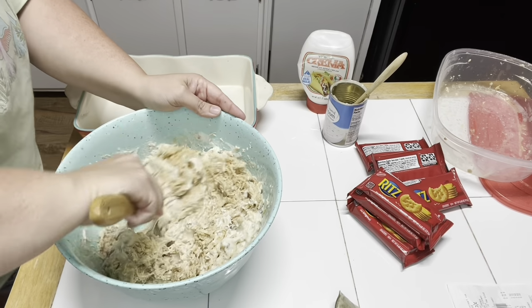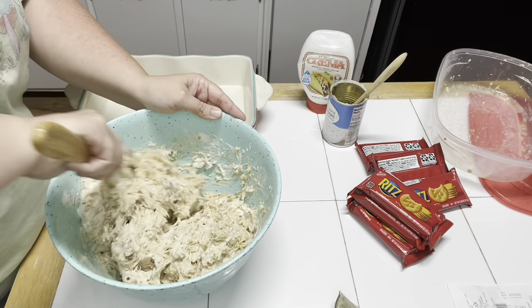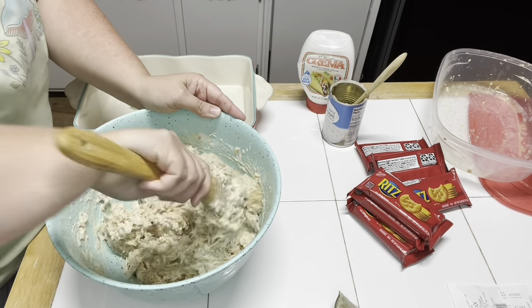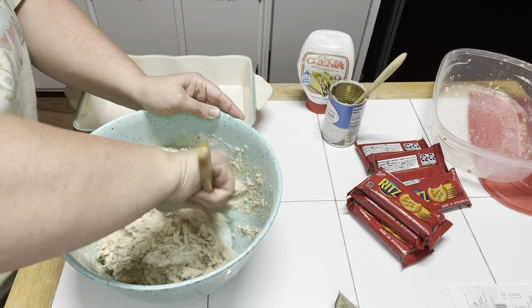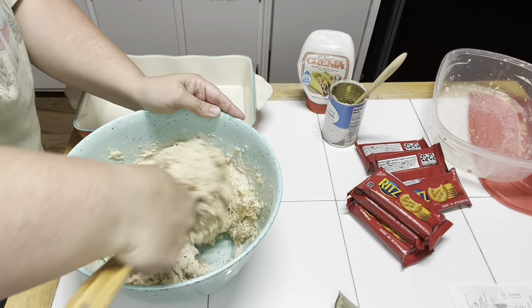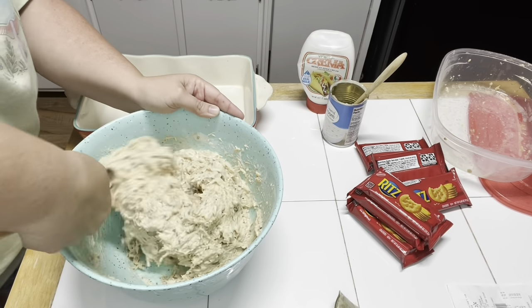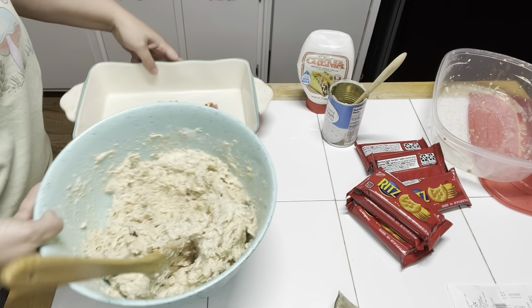I'm so excited for this casserole. I forgot it existed. And I was trying to think of recipes that you could use shredded chicken with. And this is the first thing that popped in my head. And I was like, oh my gosh, Brooke! Why didn't you use that before? Because it's so dang good.